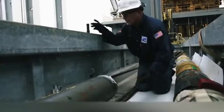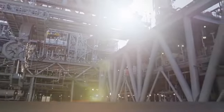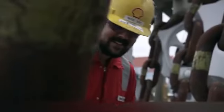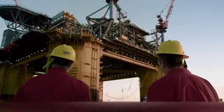It took 2 years to build 4 gigantic modules that form the top of the platform. Each module weighs more than 10,000 tons, and it was necessary not only to raise them to a height of 18 meters, but also to set them with a precision of up to 1 centimeter. As you may have guessed, the builders were up to the challenge. But you must admit, it's still quite hard to believe.